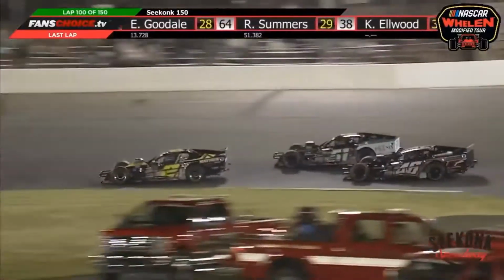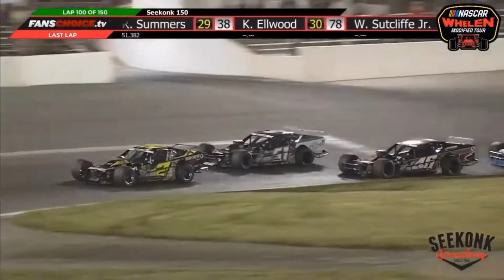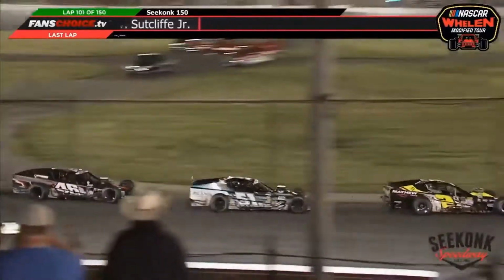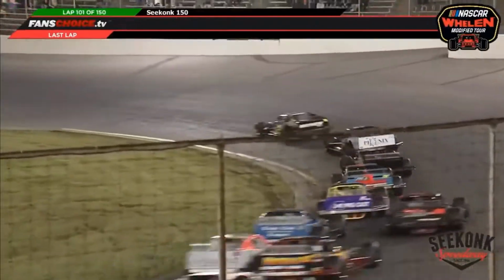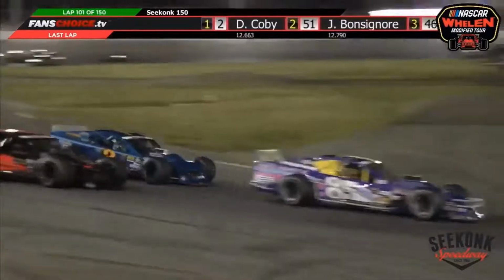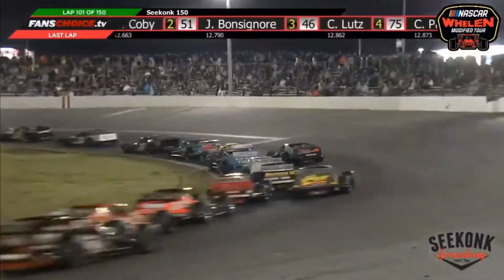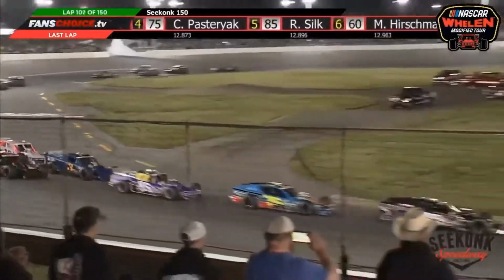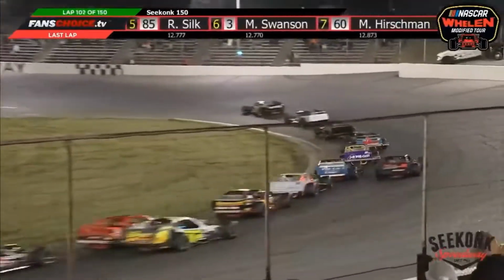Up the hill goes Bonsignor. All of a sudden challenging. Back to the inside, it is Lutz. And Kevin Pastriak has been right there. He's up to the 4th spot. Then it's side-by-side racing to the bottom of the top 10. Pastriak having as good of a run as we have seen him have in a long time here at Seekonk in the Dunleavy's truck number 75.